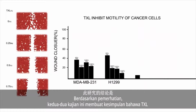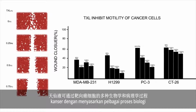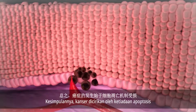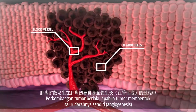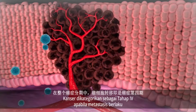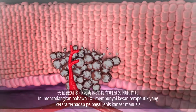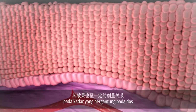Together, this study concluded that Txl can inhibit cancer metastasis and angiogenesis by targeting multiple biological and pathological processes in cancer cells. In conclusion, cancer is characterized by insufficient apoptosis. Tumor expansion occurs as tumors induce their own blood vessel growth, angiogenesis. In the overall stage grouping, metastasis places a cancer in stage 4. Txl is able to induce apoptosis in a wide variety of cancer cells and inhibit metastasis and angiogenesis, suggesting that Txl has obvious therapeutic effects on a wide variety of human cancers in a dose-dependent manner.